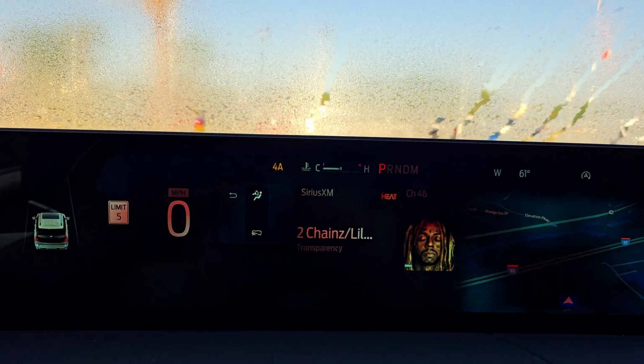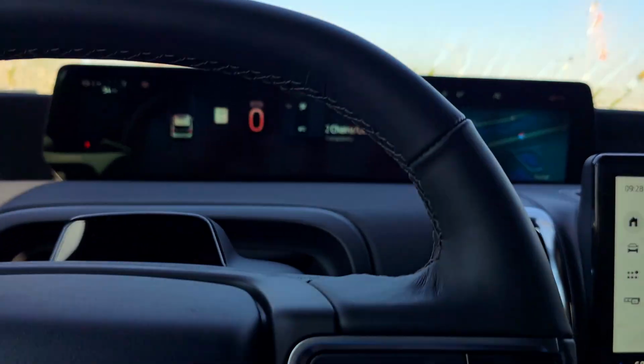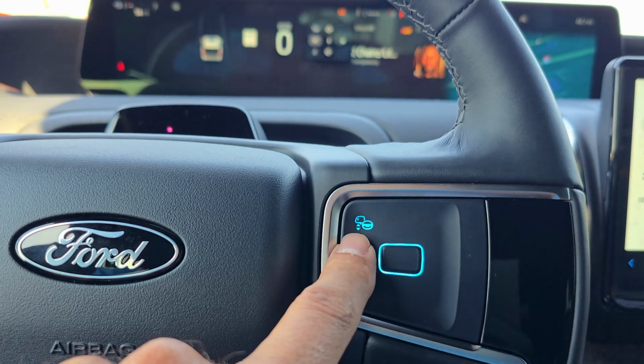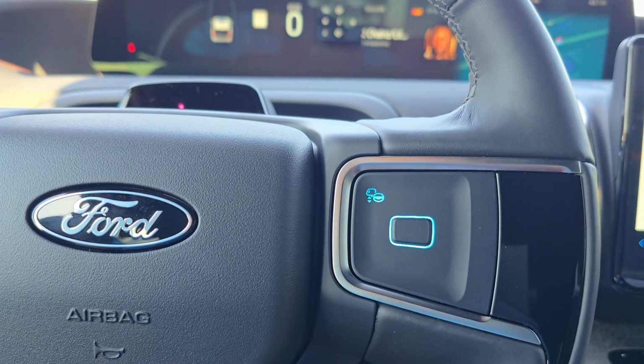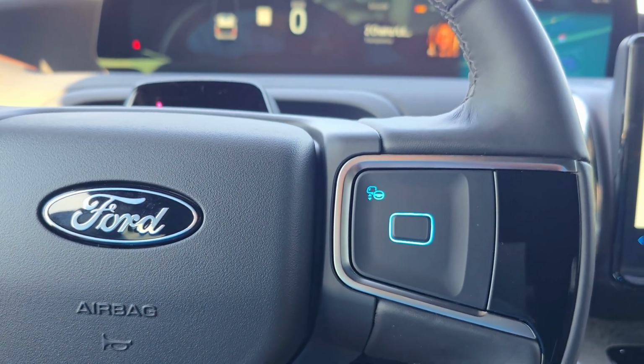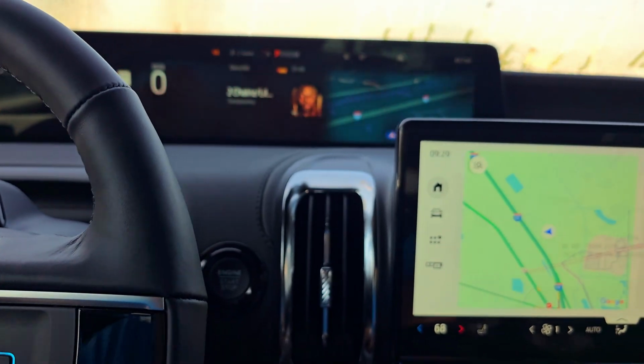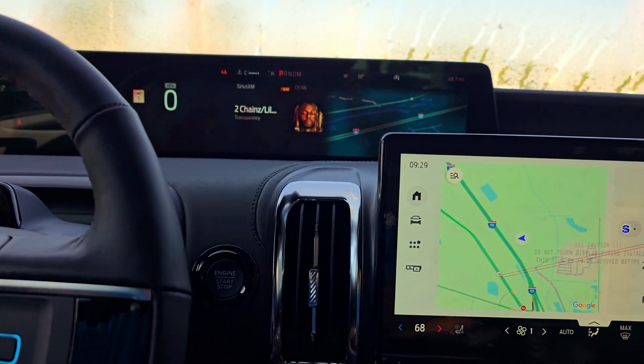Now, you don't have to go on the screen to actually use this function, because you can just turn it on with this lit up button that's on the steering wheel. Okay, again, something that's going to probably take a lot of people some time to get used to. But again, if we didn't accept change, what would we be, right?